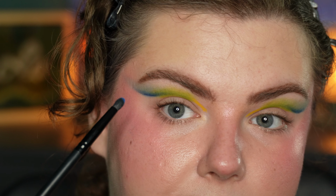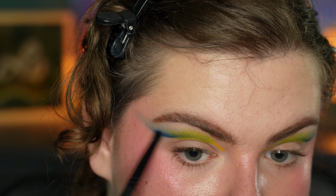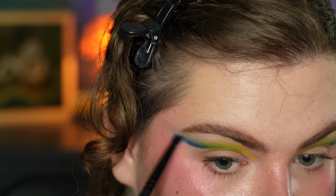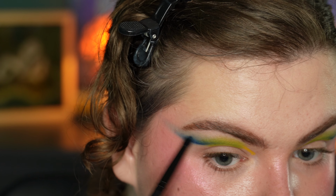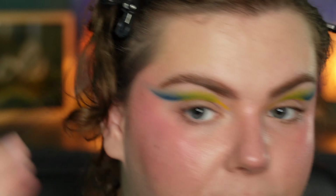I'm taking Water Whip on a pencil brush, and I just want to make sure that the blend between the very deep blue and the lighter blue is as seamless and as soft as possible. Now I'm going back in with my very tiny eyeliner brush and the deep blue to just re-intensify it at the very bottom of the line.